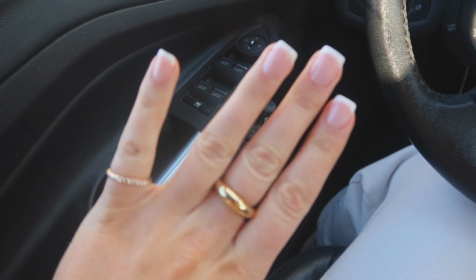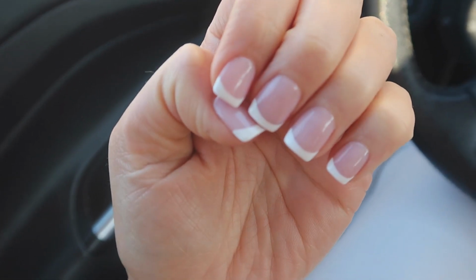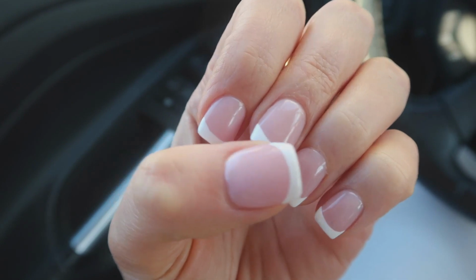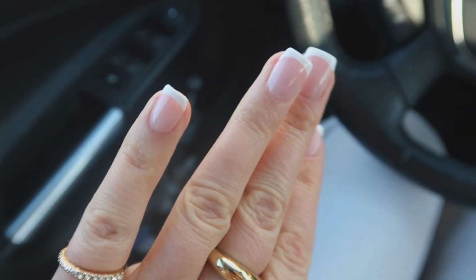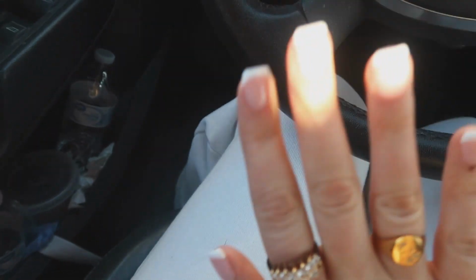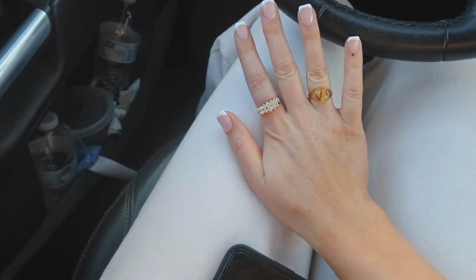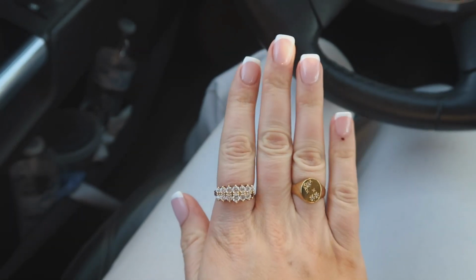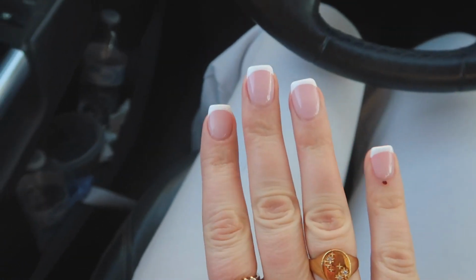Okay guys, so I just got my nails done and she did such a good job. Looking at them now, I wish I would have gone even a tiny bit thinner, but she did so good. You can't really tell in this light, but it's a light pink base and then just a thin white line. Sorry, my fingers always look chunky on camera, like sausages. Anyways, love them, super cute. I just pulled into the house, so I'm about to go inside, but just wanted to show you the nails.